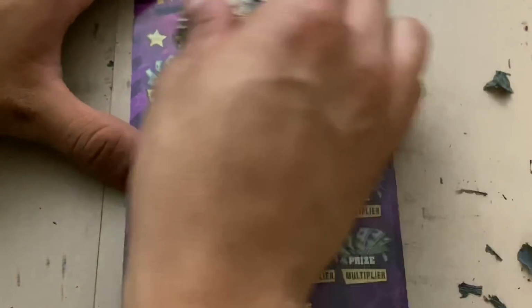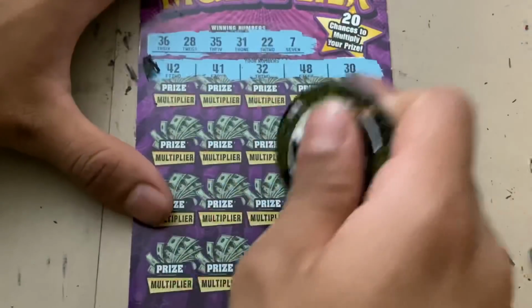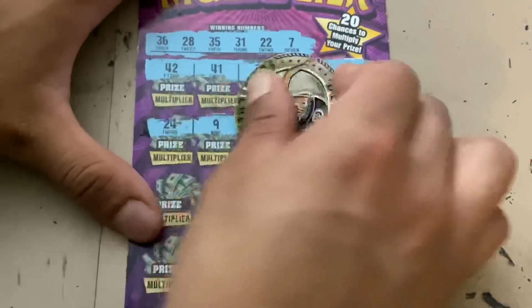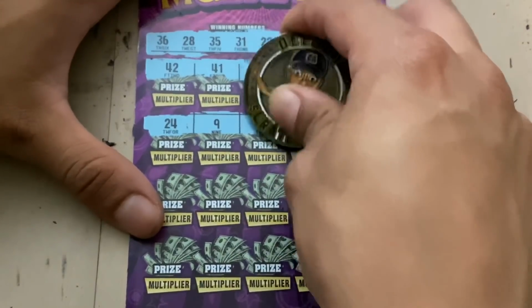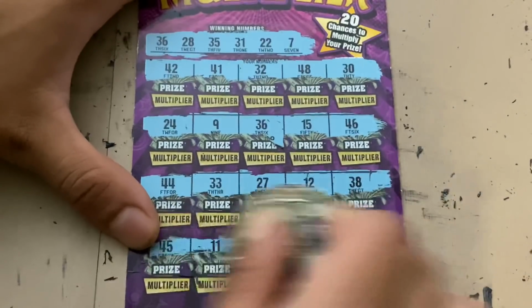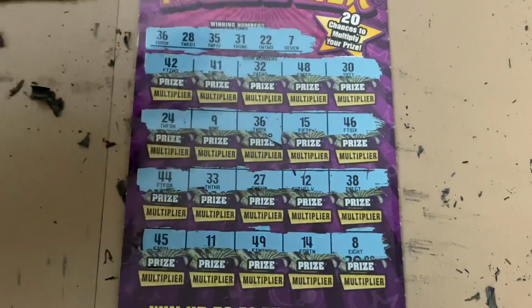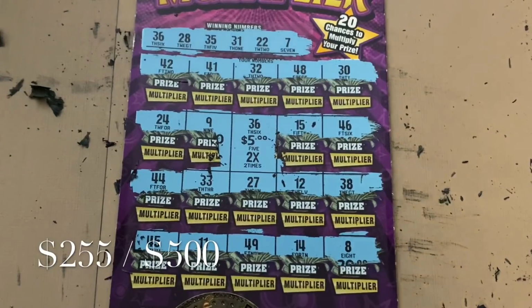Ticket number 41. All right, matching 36. Let me check. We have a ticket. No, we have money. 38, 12, 27. No. 14, 49, 11, and 45. All right, so matching 36. What's it gonna be? 5 times, 10. $10 win. All right, guys, we're down to 2 tickets left. Still looking for that big, big win.